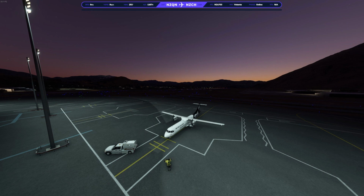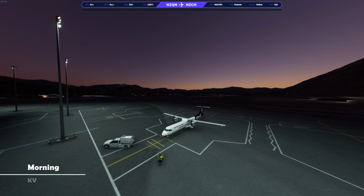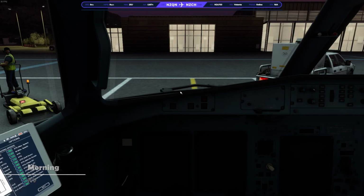In real life, they use an ATR. They use a prop plane like this, or a Dash 8 or a Dash 7. They don't use jet engines for that. And this is the first real one that I have flown in the simulator that I've really liked. So enough with that. We will talk more about the ATR and its successes and shortcomings as we get into the air. But for now, I think we should hop into the cockpit.